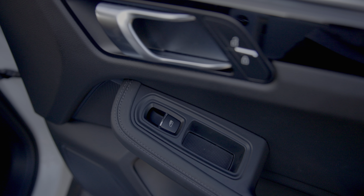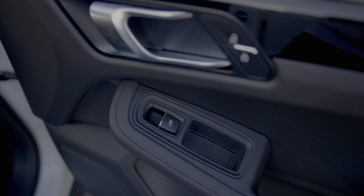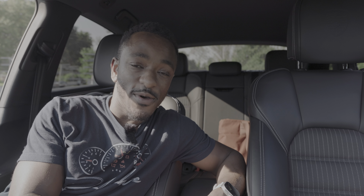Something else that I think is missing is just a nice place to store your phone, because there really isn't in this car. You have this little divot right below the center console area where you can store keys very nicely, right in between the cup holder and the center console area. But I kind of just leave my phone in there sideways, which is kind of awkward.